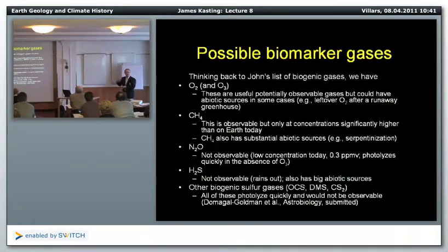Methane is easy on early Earth type planets, but it's very difficult on the present Earth because it's only 1.6 parts per million. N2O is almost impossible to see. If you go back in time, N2O actually gets worse, because if you take out the ozone layer, then N2O photolyzes quickly. So even if you were producing it fast, it wouldn't be present.